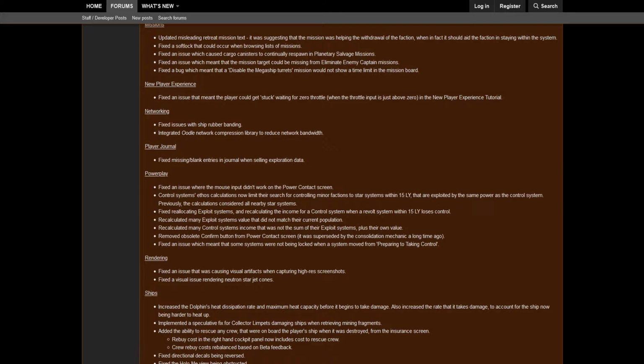Powerplay, they fixed an issue with mouse input that didn't work on the power contract screen. The control systems ethos calculator now limits the search for controlling minor factions to star systems within 15 light years that are exploited by the same power as the controlled system. Fixed the relocation exploiting system and recalculating the income for a control system which had a revolt system within the 15 light years lose control. Okay.